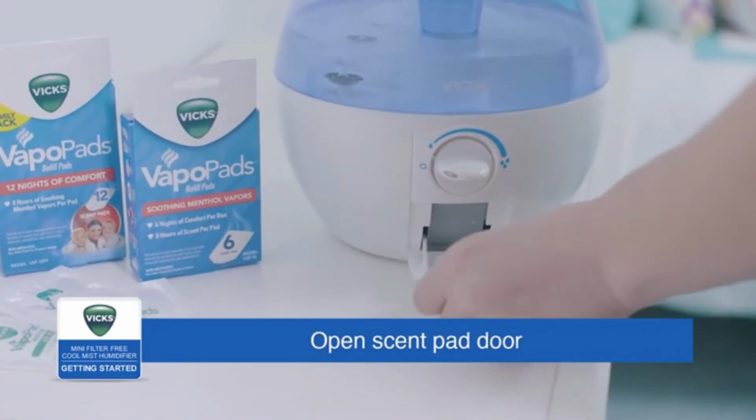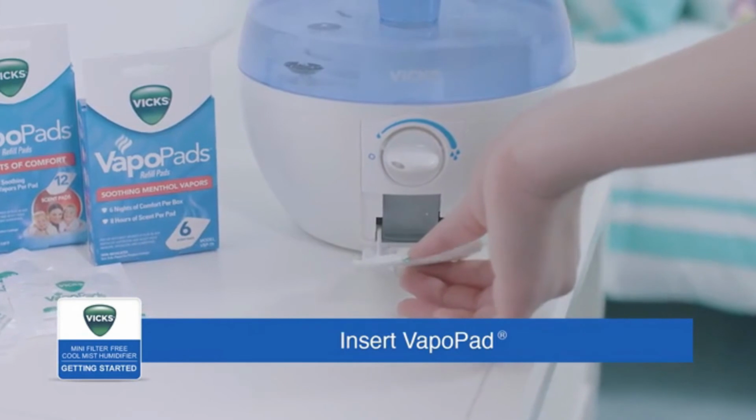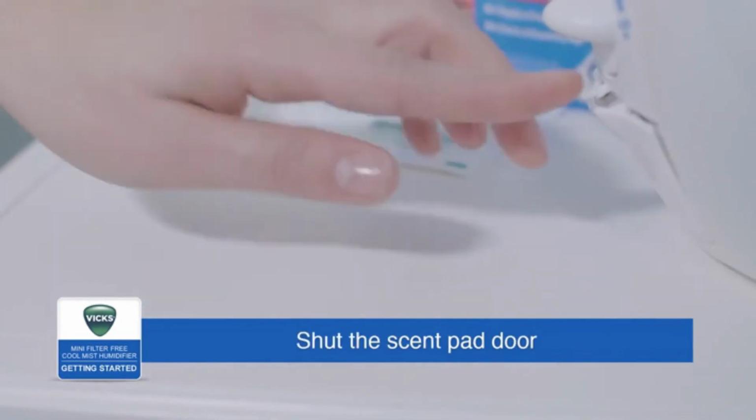To use Vicks VapoPads, open the scent pad door. Insert the VapoPad and then shut the door for hours of soothing menthol vapors.